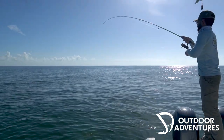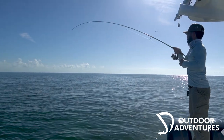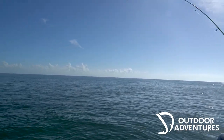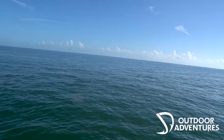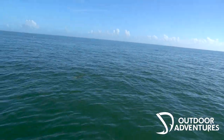Is it a mackerel? I don't think so anymore. I think it was. It might be a mackerel. If it is, yeah, it is. Probably it's a big mackerel. Yeah, it's a nice mackerel. What is that? That's a nice mackerel. Yep, it's a mackerel.